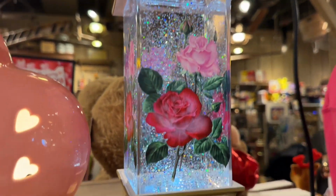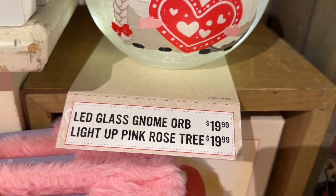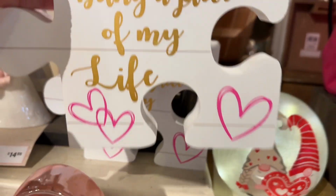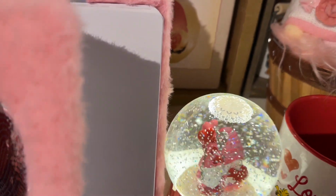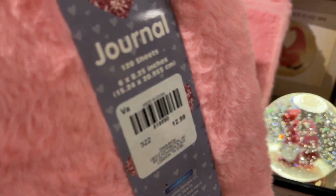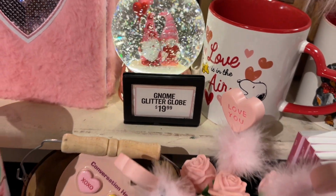And this acrylic rose lantern is $29.99. And this leg glass gnome is $19.99. And the puzzle piece black sign that says thank you for being a piece of my life, this one goes for $9.99. Then we have this cute pink journal with the heart in the middle. This one goes for $2.99. And the gnome glitter globe, $19.99. That's one of my favorite, super cute.